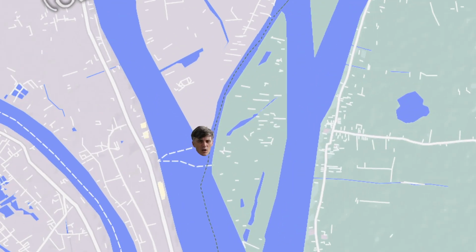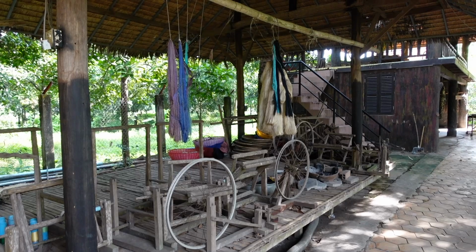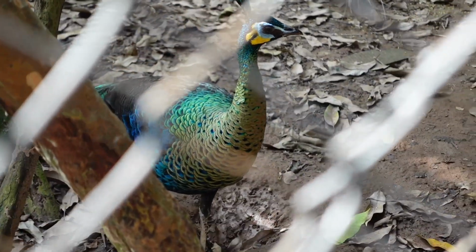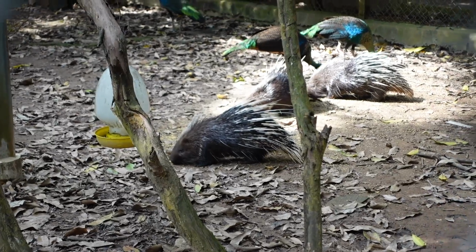So when we got to Koh Dach, or Silk Island, we crossed another little bridge. Technically the Mekong, but it's like a little thin piece of it. And from there we went over to this little silk museum, which was a lot of fun. It was a dollar to get into, and it had some animals. Oh, porcupines.